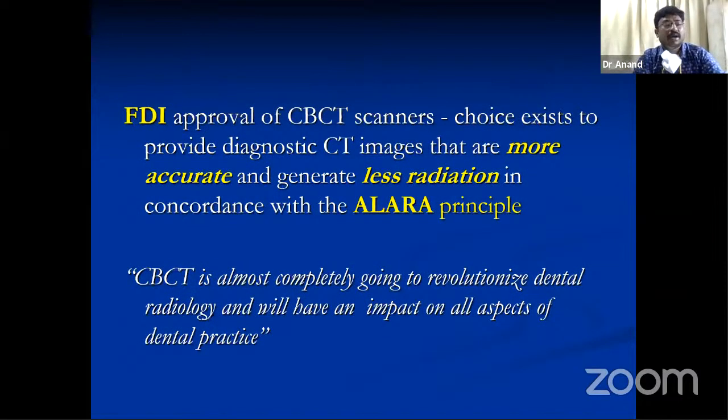So, coming to the conclusion. CBCT scans can provide more accurate images and generate less radiation in accordance with the ALARA principle, and hence it is a preferred modality compared to any other 3-dimensional imaging modality. With the advent of upcoming software, and also because of the needs of dentists, CBCT is almost completely going to revolutionize dental radiology and will have an impact on all aspects of dental practice.